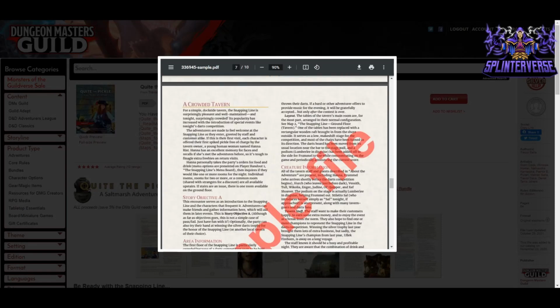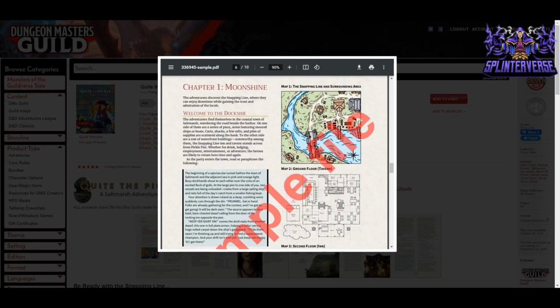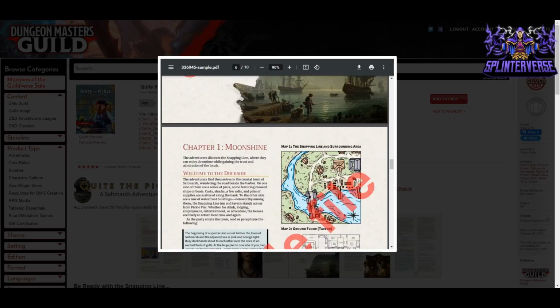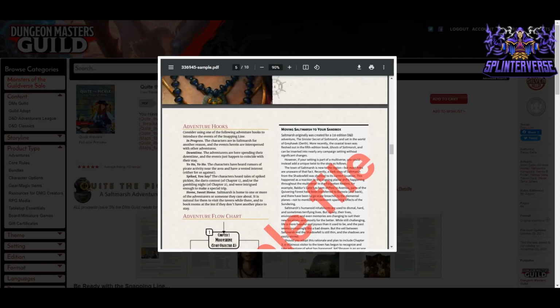So yeah, then scrolling back up, we'll look at, I love these maps. They've got multiple maps. You've got the surrounding area, the ground floor, and then the second floor, which is the inn of that tavern. So let's look at some of the adventure hooks.